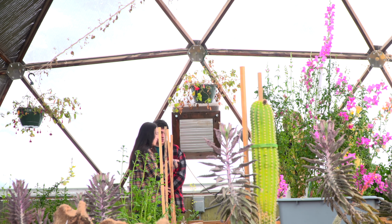I tried to propagate some sugar snap peas and some celery roots, and that's really helped, and you're able to start a little garden at home. So yeah, I've really taken what I learned in the Grow Dome home with me.